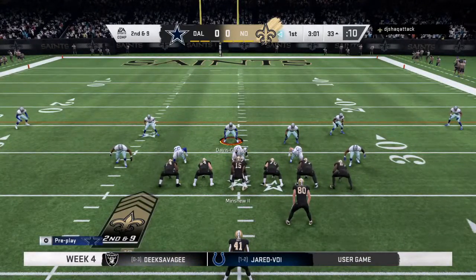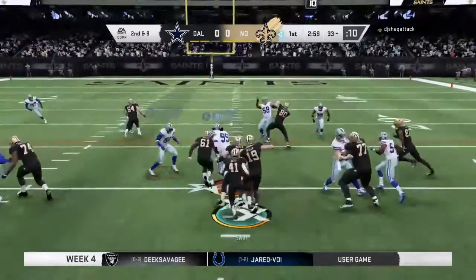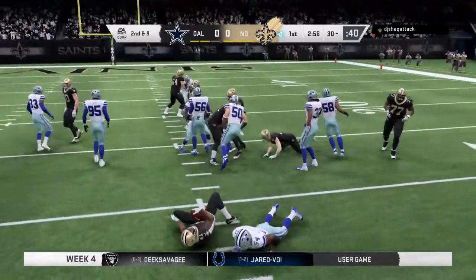On second down, Swift. Down to the 30 after a gain of 3.